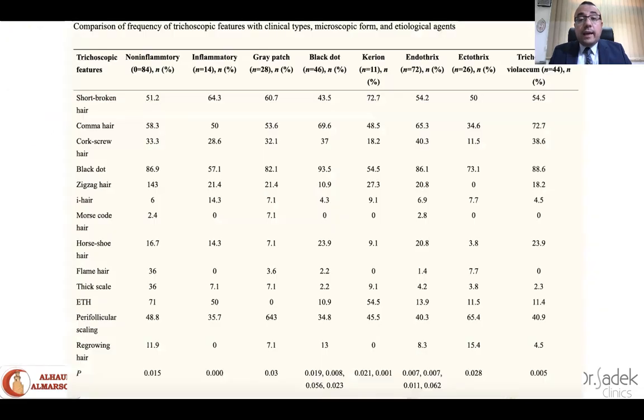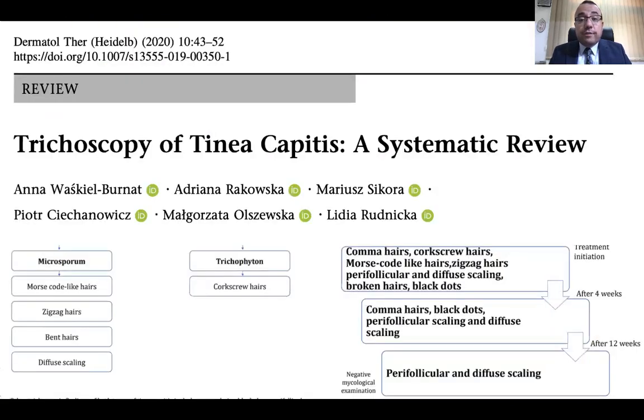Also, trichoscopy has been used for a really long time as a diagnostic tool for tinea capitis, and it has also been stated that it can differentiate which type of tinea capitis we are dealing with based on the type of affection of the hair shafts. Another systematic review stated that if we are dealing with a case of microsporum infection, we can see more Morse code-like hairs, zigzag hairs, bent hairs, and diffuse scaling. But in case of trichophyton infection, we can see more corkscrew hairs.